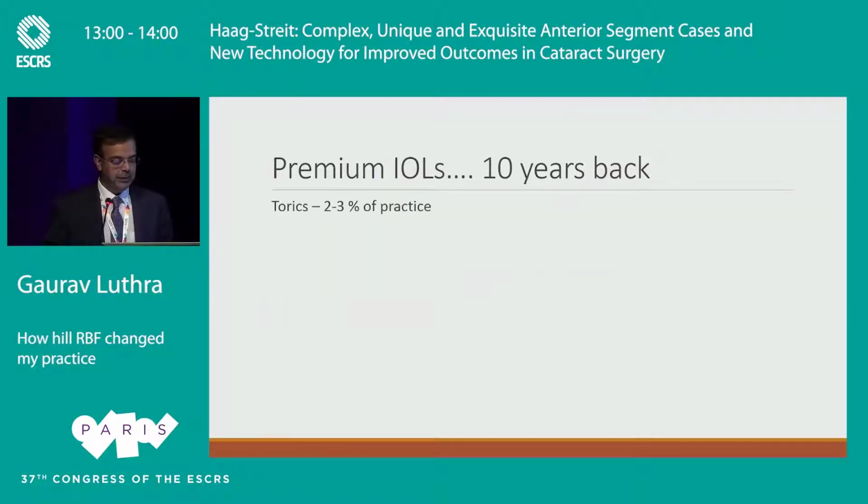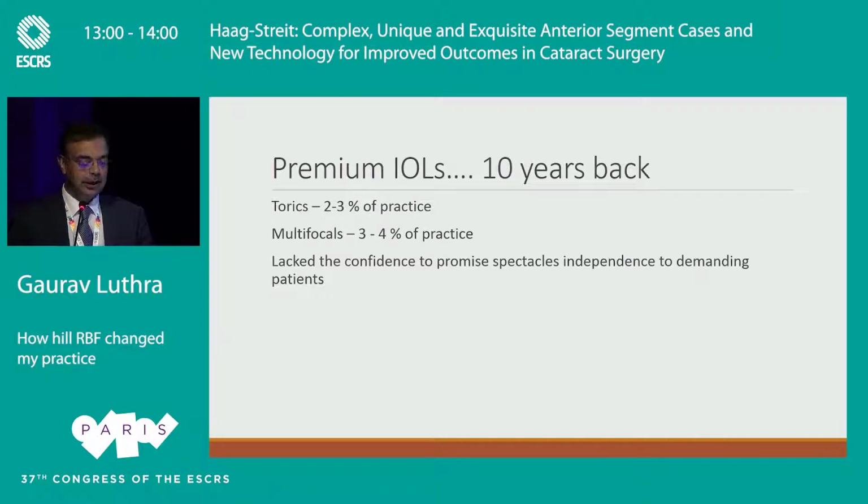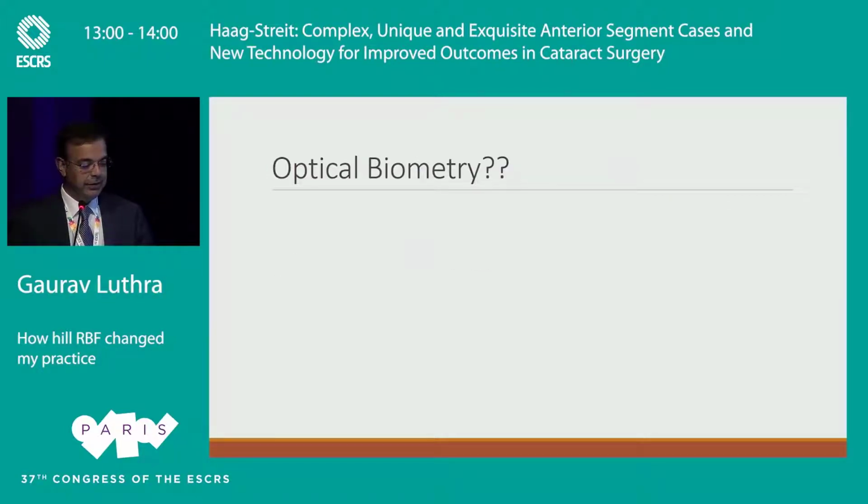So our percentage of premium IOLs, because we were probably not doing optical biometry at that time, Torics were just 2 to 3%, and multifocals were maybe just 3 to 4%. Most of the times we were not confident of getting accurate results, and that probably translated to this lack of confidence.